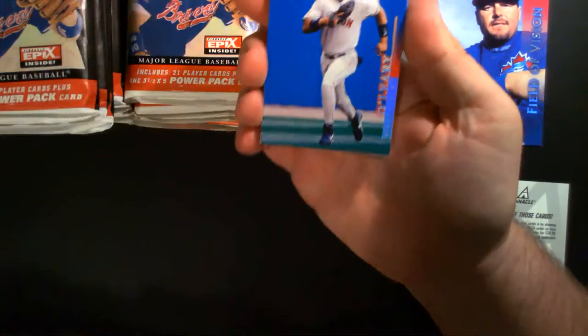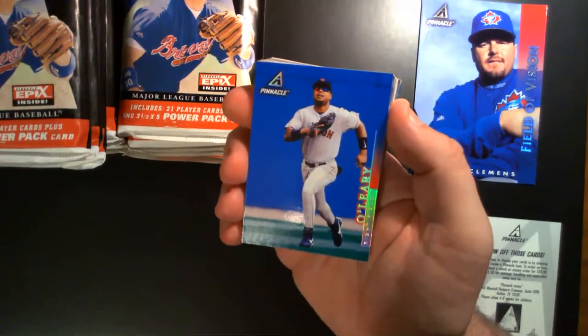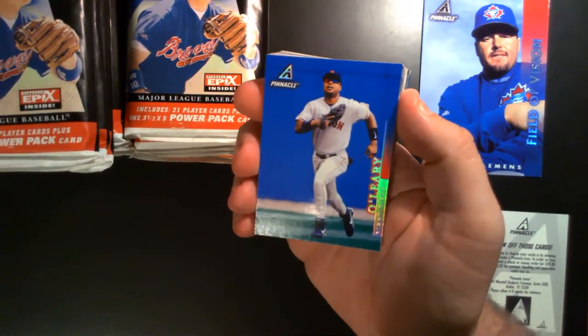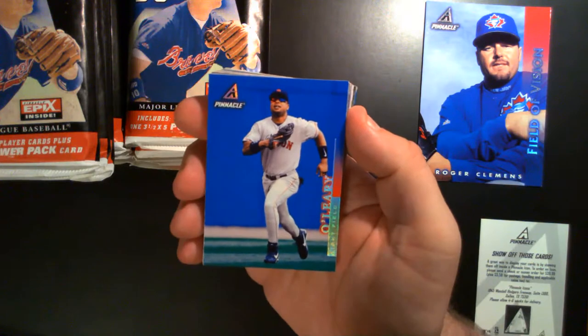Alrighty. So here is the base card. If you're not familiar with this set, move the camera just a smidge. All right. It's a pretty clean design.